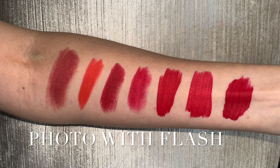So there we have it, my guide to choosing a perfect red lipstick for your skin tone, for your undertone, and for your preferences. I really do hope that it was useful in some way, and just remember, red lip doesn't have to be scary. It can be so empowering.